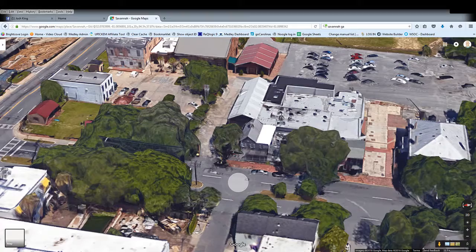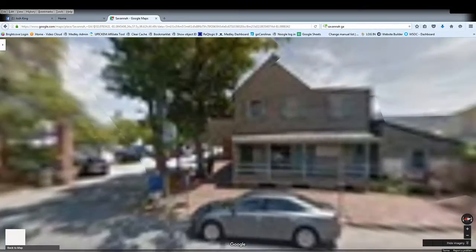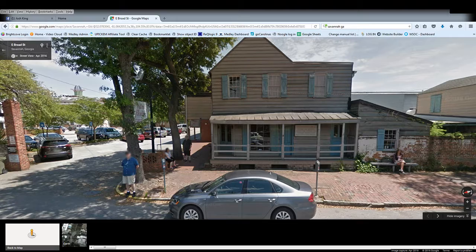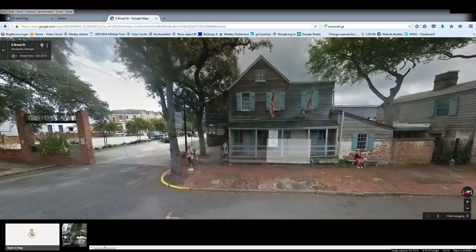Once I find where I want to go, if you continue to roll in with your mouse, you'll eventually go to Street View. I'll let it catch up. All right, so here we are on Street View. If you look up here, you see this picture was taken April of 2016. I want to get one that doesn't have all these cars, so you can click on this and back up a couple, each time the Google cars come through. I like this one because it's pretty much empty in front. So I'll click on that, and it'll change it back to October of 2012. This is more the view that I think I wanted to do.